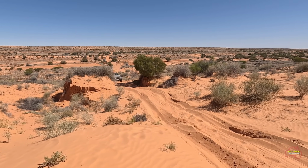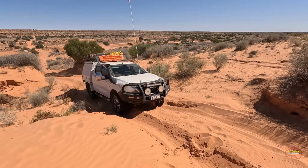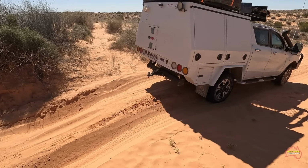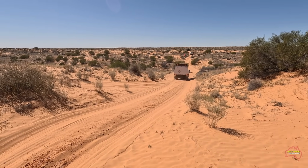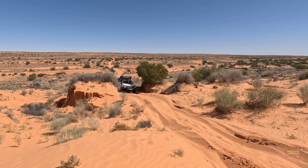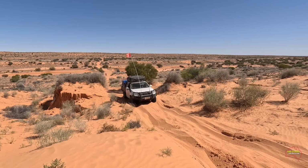The further we travelled east, the more we found the sandhills were being cut up, and that made for slow going. To make the ride a much smoother one as we went over the sandhills, you always approach them as slow as you could get them, and hopefully knowing that you'll get over the top, but not always.